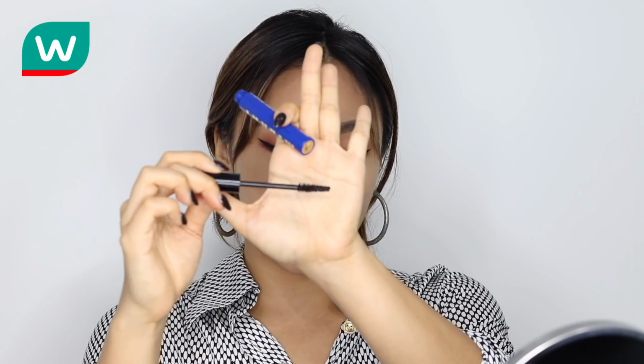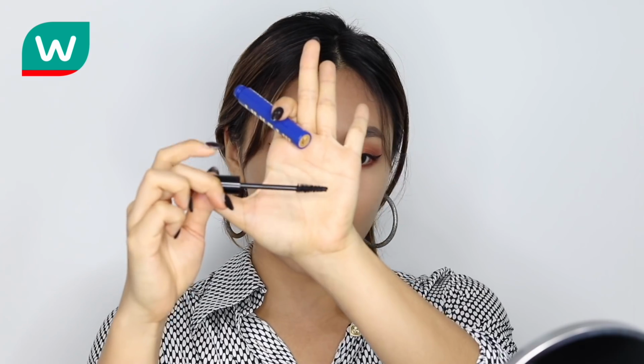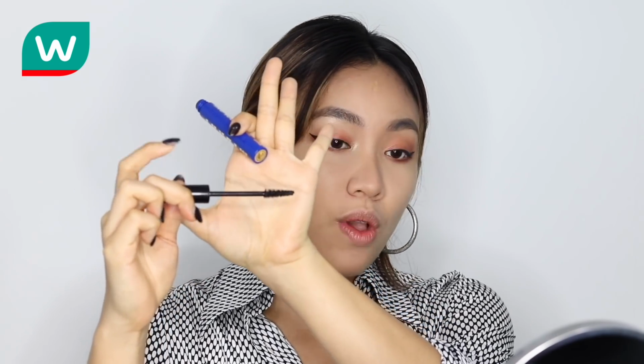Is the wand. It is super dense, which means that this will provide you volume, and this is a very volumizing wand. So if you want your makeup to last through the whole day, it is very important to use a waterproof mascara. Oh, look at that! Do you see the difference? Okay, I'll be back with the other eye. And we're done with the lashes.